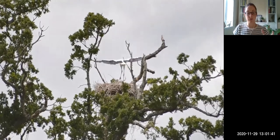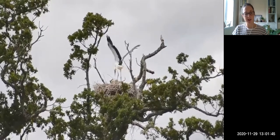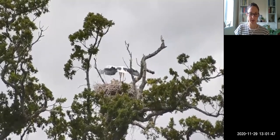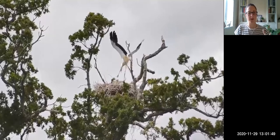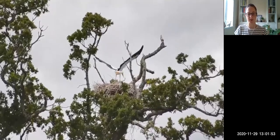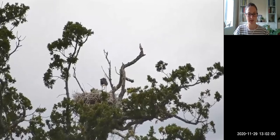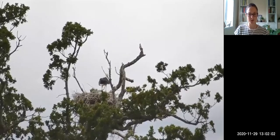And these guys did really, really well. So over July, early week of July, we had lots of this going on, lots of wing flapping, lots of practicing. This guy was actually standing on top of one of his siblings doing this. But we also had our first chick fledge on the 9th of July after lots and lots of wing stretching.